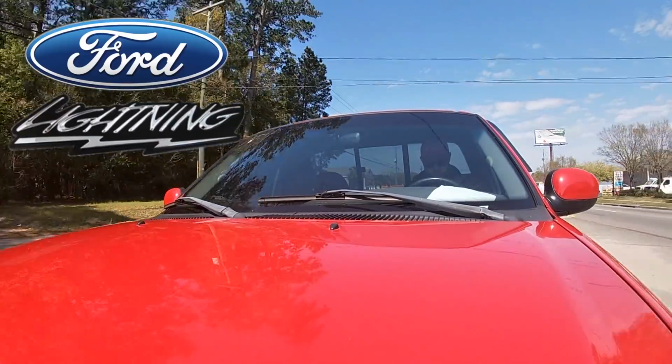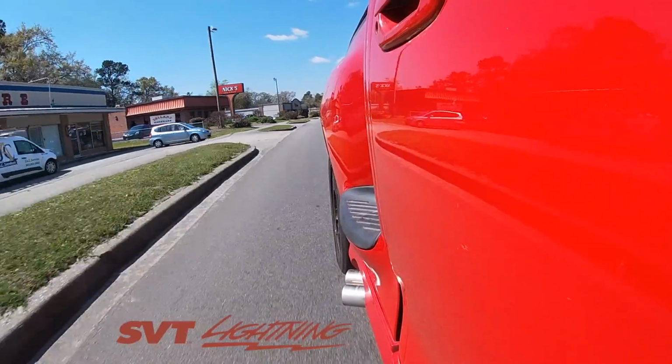It's been 17 years since the Ford Lightning right here behind me was sold brand new out of a Ford dealership. Today we're going to be going back and looking at the Ford Lightning and seeing how well this vehicle has held up 17 years later. We'll take a test drive, check out the engine, let you hear it, let you see it, and of course, folks, as always, let you know the price, because every vehicle we film is for sale. I'm excited. I hope you are too. Let's get started.